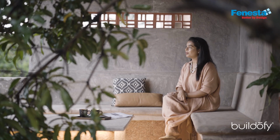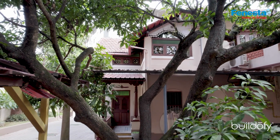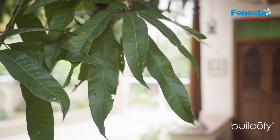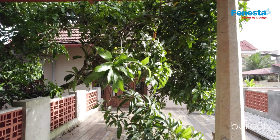What makes the space all the more lively and pleasant is that the mango tree has branched itself all the way up to this space, and it makes for a really nice space to just unwind in the evenings.